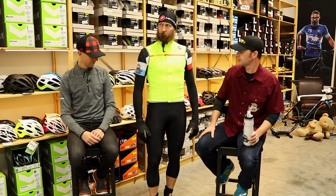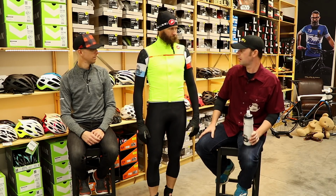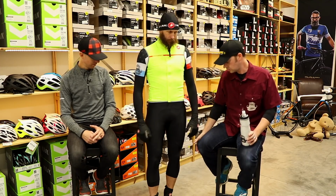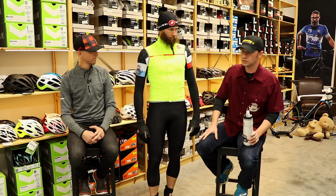So Jethro here is going to be nice and warm for his ride, but at the same time, as he heats up, the vest can come off, the arm warmers can come off, the shoe covers can come off. Whatever he needs to take off to get to where he wants to be temperature-wise.